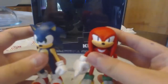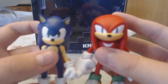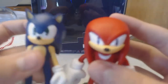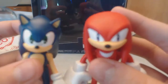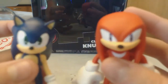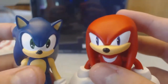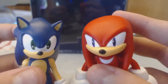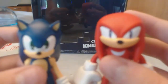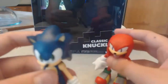So here's the Sonic that I have from the set, and I kind of noticed that Knuckles is a little bit taller than Sonic, so I'm not sure if it's accurate or not. I think maybe TOMY did that because Boom Knuckles was taller. So here they are side by side. And this one looks more like the prototype than the Sonic.